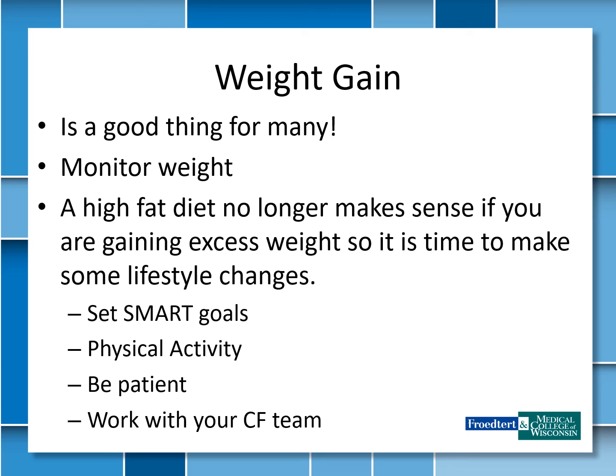So weight gain, I mean, has been a great thing for many. And as I said before, not everybody has gained weight on modulators. From my experience in our clinic, we've had people that have even lost a few pounds, particularly in the circumstance where they're feeling better, lung function's improved, exercising more, and may lose weight. But also we've seen people gain up to 30 pounds. So it's just a variety depending on the person.